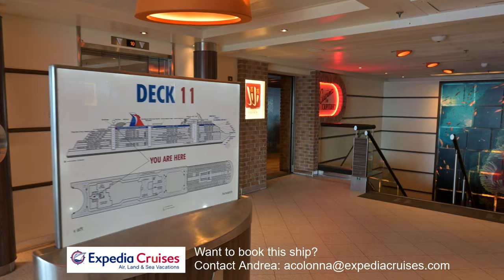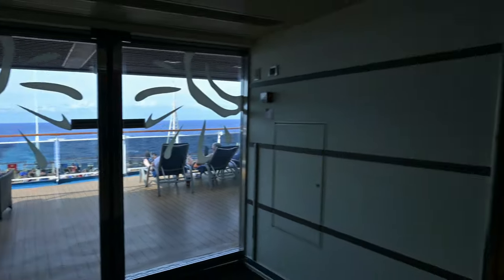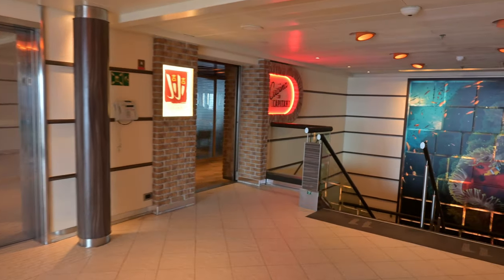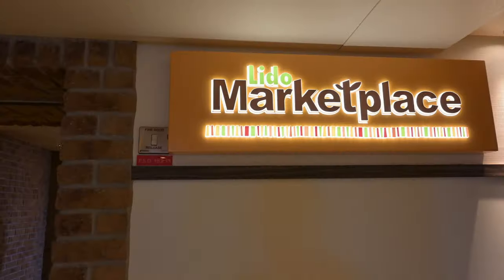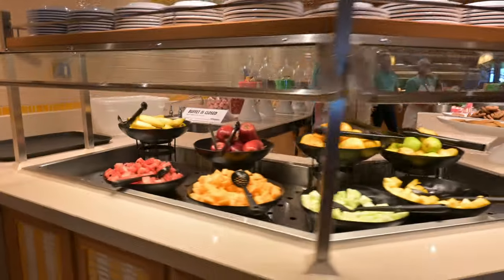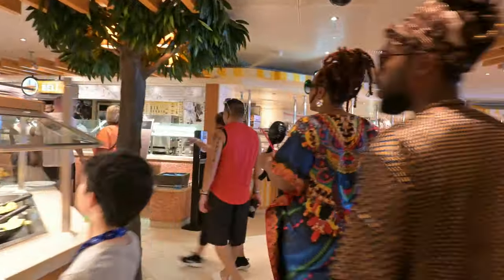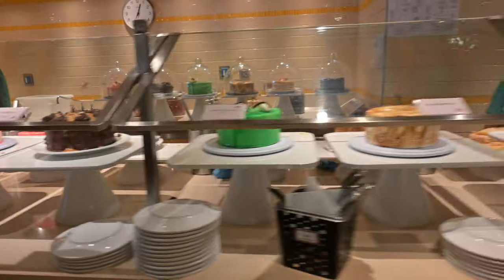The best way to get to Gigi's and Cucina is to go deck 11 aft. So come in from the aft pool and they're right here. Or you could go into the marketplace on deck 10, in the middle of the marketplace, go up the stairs. So two ways to get here. Let's go check out deck 10. And on deck 10, we have the Lido Marketplace. It's your buffet style food. Oh, and yeah, you can get there from deck 10 too. There's steps that lead up. Oh, the sweet spot. A lot of good cakes.